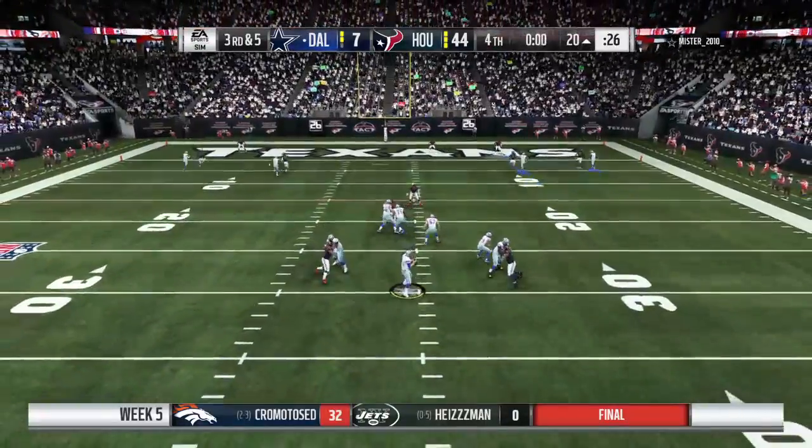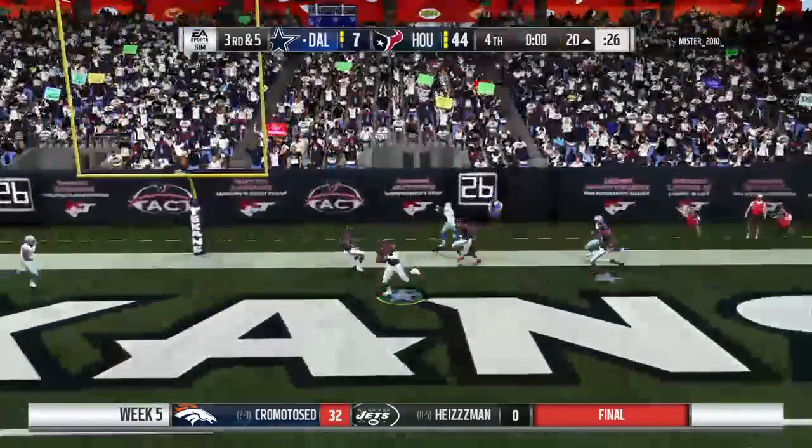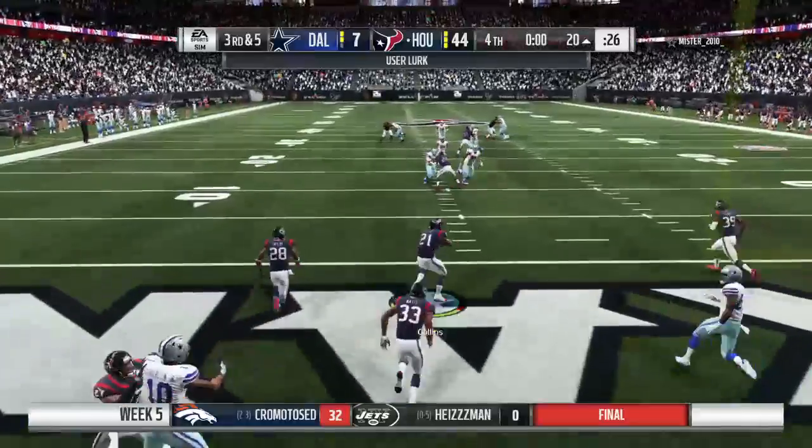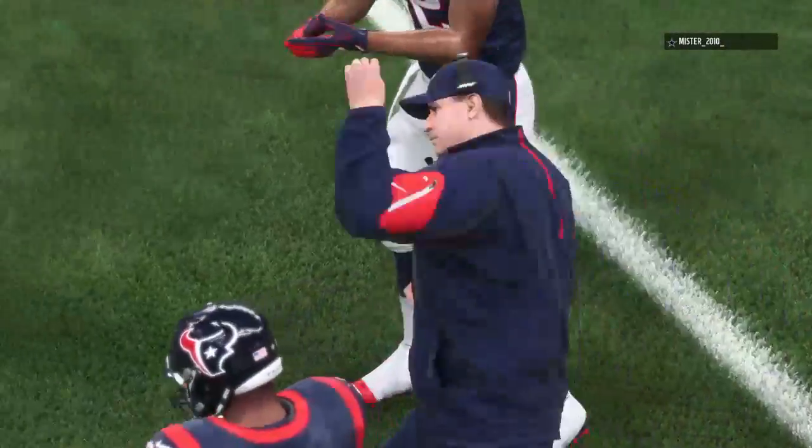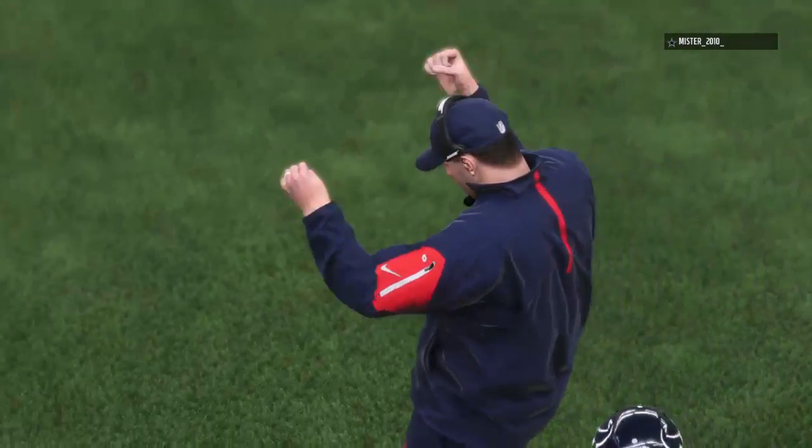One final try now for Brady. Now a desperation throw. And this is going to be intercepted. Picked off by Landon Collins. And a big turnover there as his guys will get the football back.